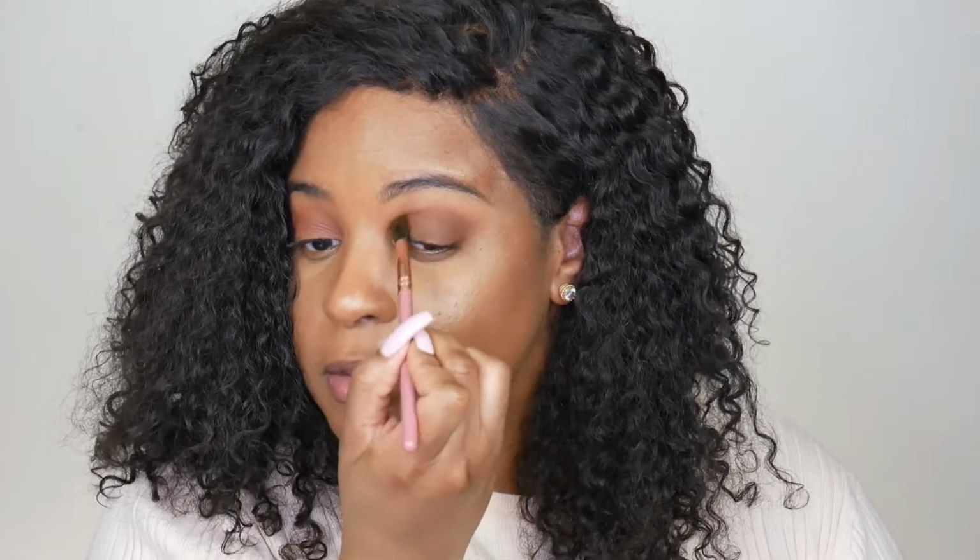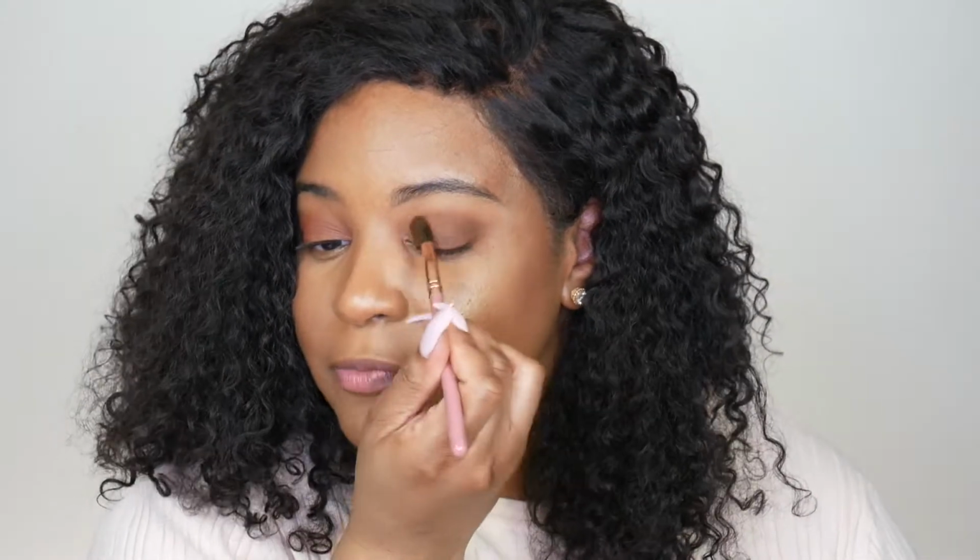Like, do you see the blendation of it all? Come on, B. Come on, Ray. I ain't even get to the colors yet, and I'm all for it. This is like the perfect chocolatey, smoky, sultry, brown eye situation going on right here. I really dig this color.